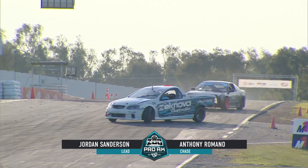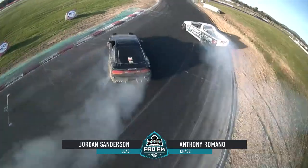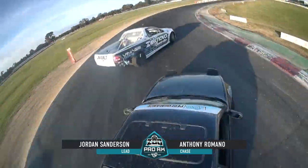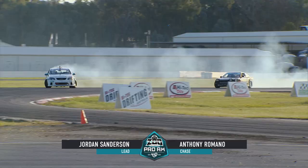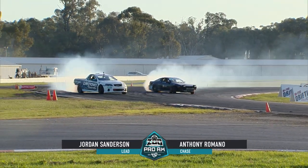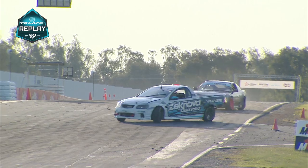Definitely different spec'd vehicles coming into this battle. The 180 is very much a basic sort of street level car, and he's going up against a juggernaut in Jordan Sanderson. But look, Anthony Romano is putting it right there side by side with him. He is going to take it to him right to this final battle. What a fantastic run. Really impressive run by Jordan Sanderson in the lead that time. Let's have a look at the trace replay.